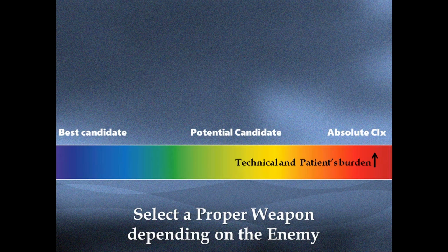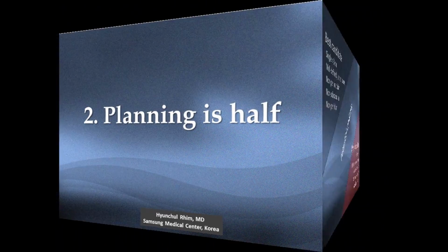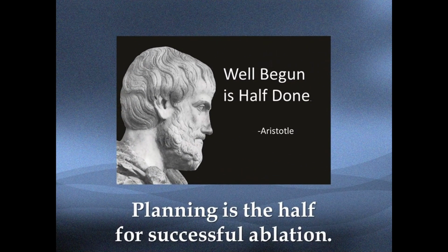Please wisely select a proper weapon depending on the feasibility. But this kind of list of weapons cannot be standardized. You should have your specific plan depending on the situation of your institution or your experience. As we know well, the careful selection is the first step to guarantee the best outcomes of ablation. As Aristotle said, planning is half of achieving successful ablation.